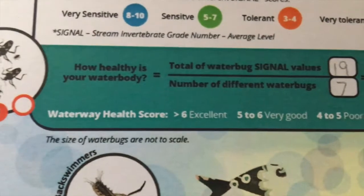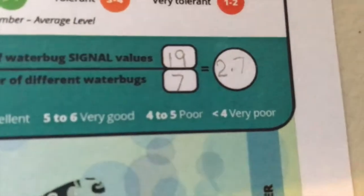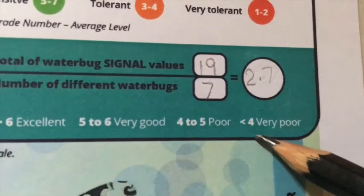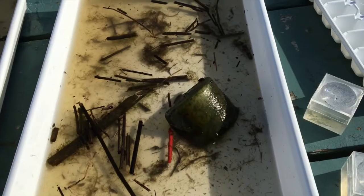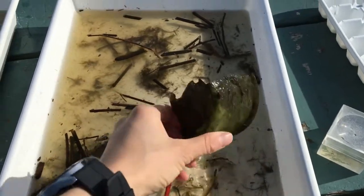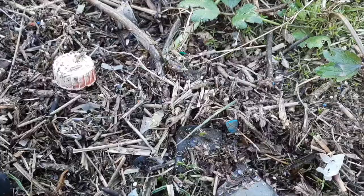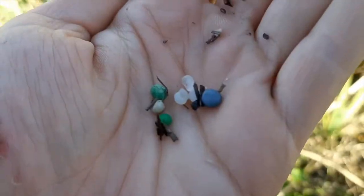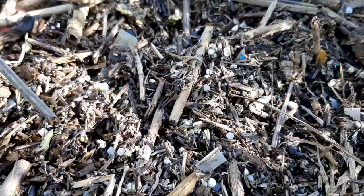This means our waterway health score is very poor, below 4, which means our river is not very healthy. This waterway has been impacted by pollution. I found bits of plastic like bottle caps, nurdles, and polystyrene on the banks of the river.